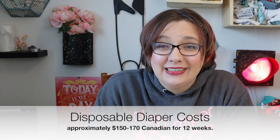In Canada, disposable diapers run about 20 cents a piece, which is $168 for a 12-week supply of diapers. Assuming that you're not doing any sale budgeting and you're buying them for 20 cents off Amazon, and that doesn't even calculate in higher brands if you're more environmentally conscious. So if we want to cloth diaper a newborn for under $150, $170, we have a smaller array of options.